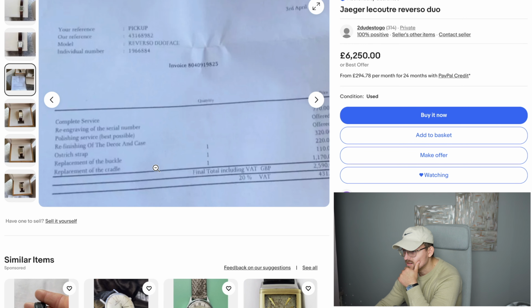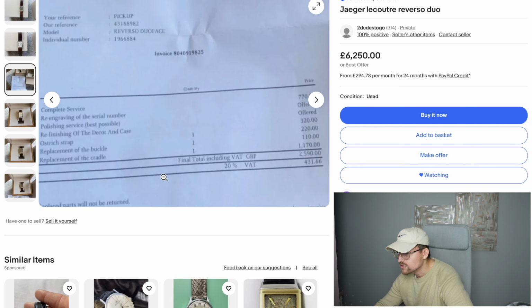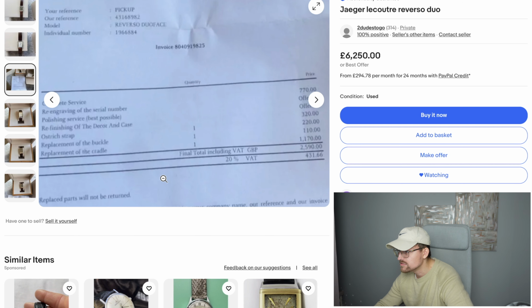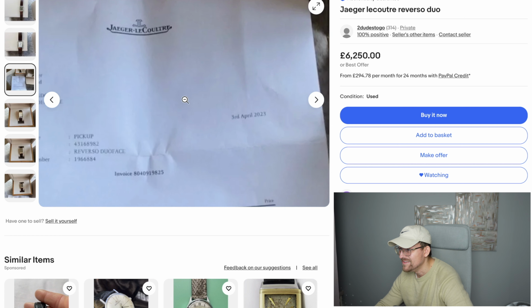So they've had the complete service. They've had a refinishing, a new strap, 220 quid for a strap. Replacement of the buckle, 110 quid. And then replacement of the cradle, £1,170. They've spent £2,590 at a service. Holy moly.